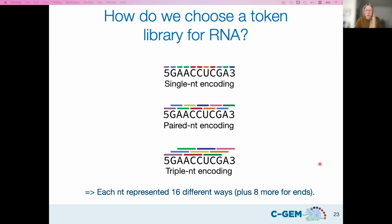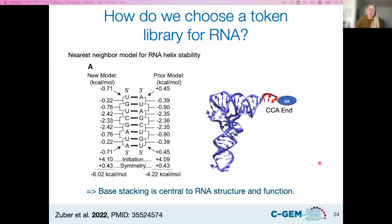And this makes me wonder whether this reflects what we know about the importance of base pairing in RNA structure. As I'm sure many of you appreciate, the stability of an RNA helix depends heavily on the two nucleotides on either side of it. So we wondered if the improved performance of the model with a triplet encoding might be reflecting biophysical correlations present in real RNA sequences. So this was a very interesting finding.